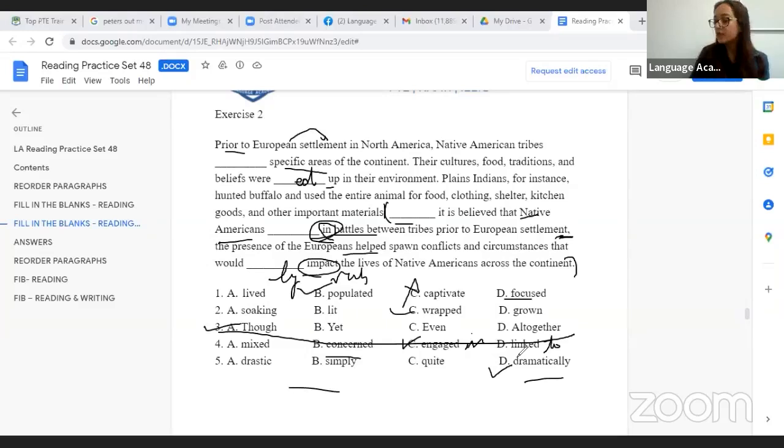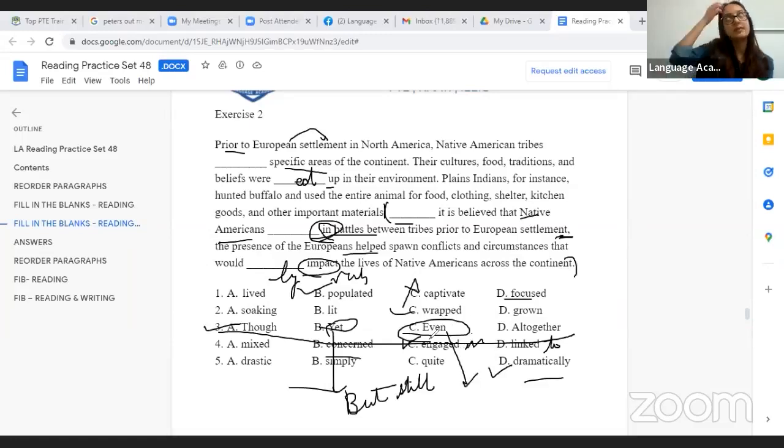Okay, yet. The meaning of yet, if you want to use yet anywhere, you can just put but still. If but still fits, then you have to put yet in that case. So wherever but still fits, you can put yet. And even is used for comparison. For example, you can say, I called her, I even texted her. So even is to emphasize more on something further that you have already done. Like I texted, I even called. Even is the second thing I did. That is the use of even.